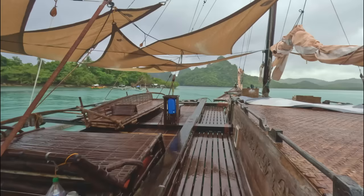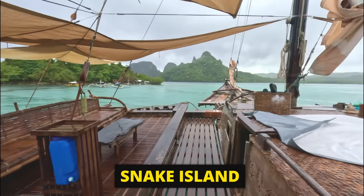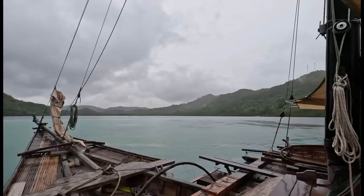Welcome to Tao Philippines Stop 1. We are here aboard the Balatik. All the passengers have gone over there to Snake Island, I believe it's called. There's a sandbar out there. Unfortunately, it is raining right now, but hopefully we will have some better weather ahead.